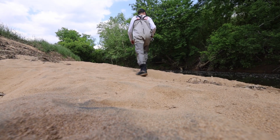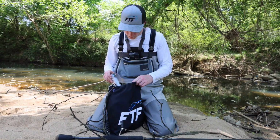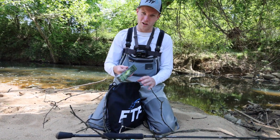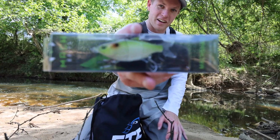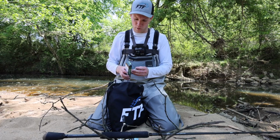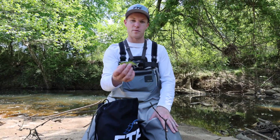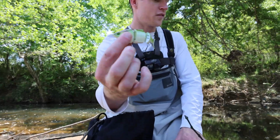Let's steal this twig right here to put my rod on so I don't get sand all in it. So I'm thinking today we're gonna start out with the MACH SHAD right here. I'm super stoked. This thing has incredible hooks, incredible action, and it definitely gets the job done when it comes to bass fishing. I'm just hoping it's not gonna be too big for these creek bass.